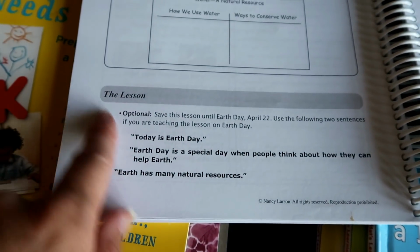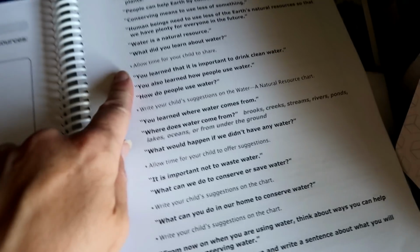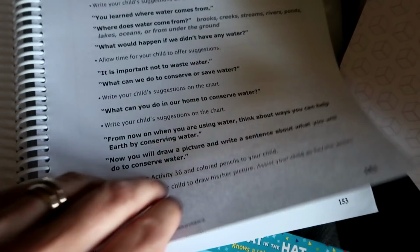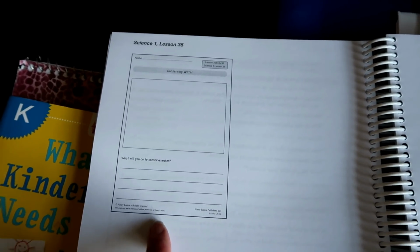I like this program. I like that the lesson is scripted. As the parent, the teacher, you can read as much of this as you want. I usually kind of look ahead, and I don't always necessarily say every single word, but I do like that it is scripted because it just kind of keeps us on track and keeps us moving forward.